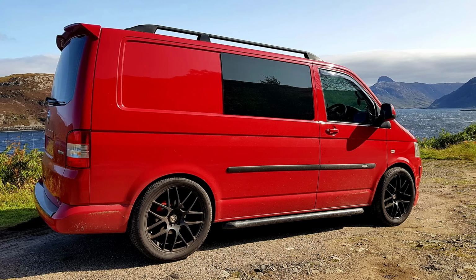Now when we got our van, we obviously told our insurance company that it was a van that was going to be converted into a campervan. Before we got this van, we had another van that we converted into a campervan, a VW T5. We were with the same insurance company for about 4 years, because that's how long we had the other van for.